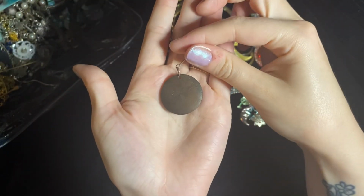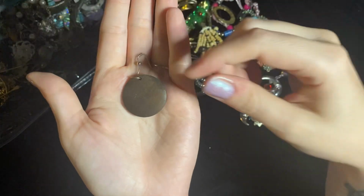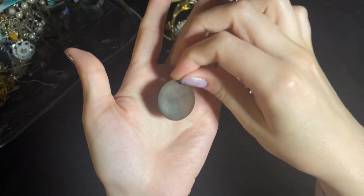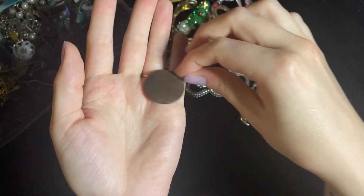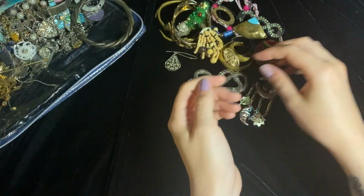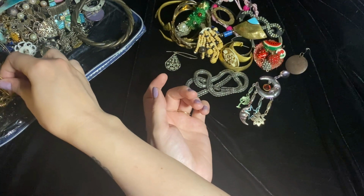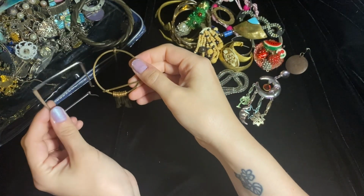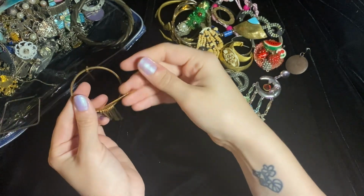Wooden. Yeah. It'd be funny if you could paint something on there. Oh, that'd be cool. Maybe you could paint some strawberries. Oh, yeah. Pink and brown is a really cute color combination. This earring really wants some attention. Look at that.